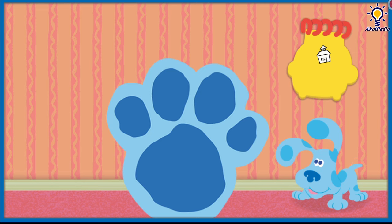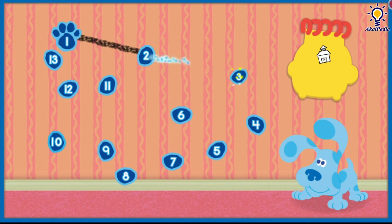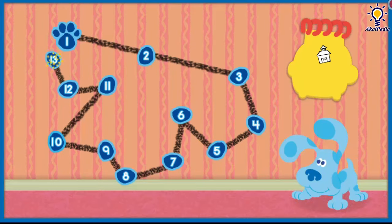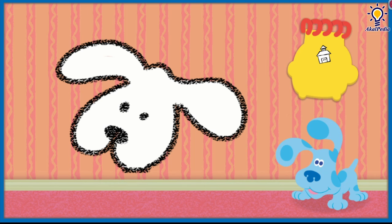Look, there's our second clue. To find out, let's connect the dots and count together. One, two, way to go. Three, four, nice. Five, smart thinking. Six, great counting. Seven, great work. Eight, nine, 10, great counting. 11, 12, 13. So this clue has two floppy ears and a round face. What could it be? A puppy. Let's put it in our notebook.